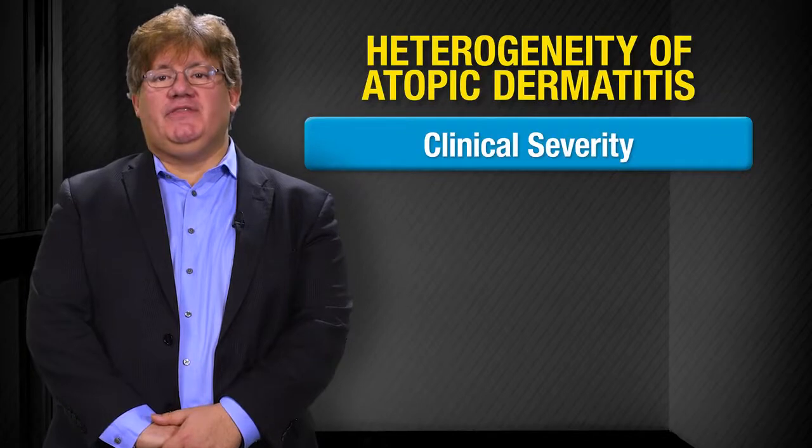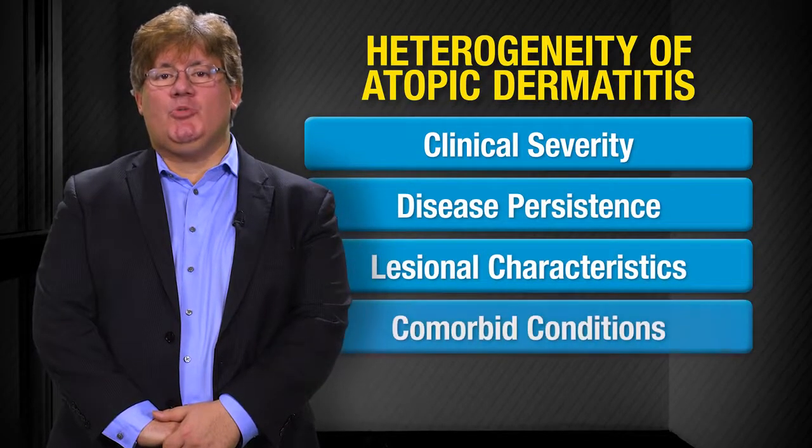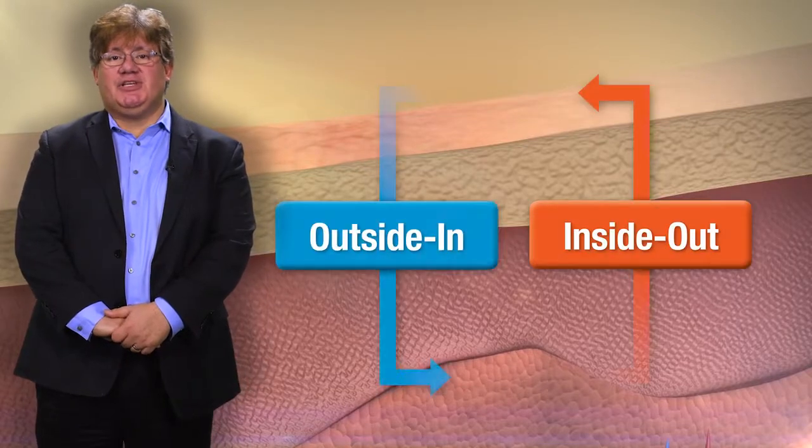One important lesson that has emerged from research into atopic dermatitis is that the disease can present clinically with a spectrum of phenotypes, including variability in severity, persistence, lesional characteristics, comorbidities, and treatment responses. This likely reflects, at least in part, heterogeneity in the relative contributions from inside-out and outside-in pathogenic mechanisms to atopic dermatitis development, persistence, and progression in various patient subsets.